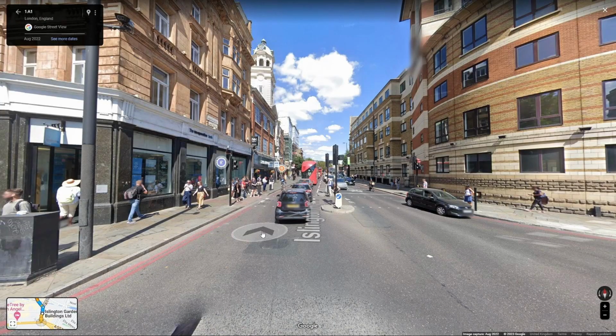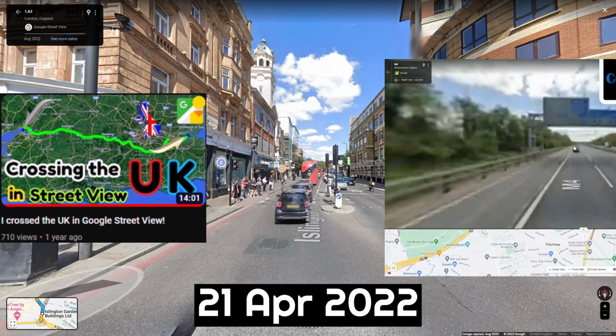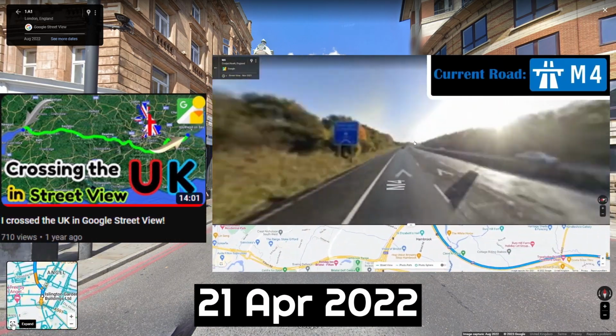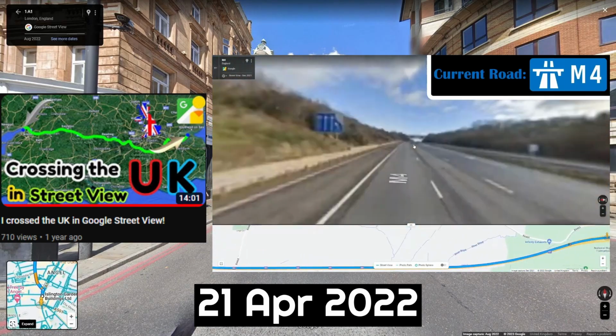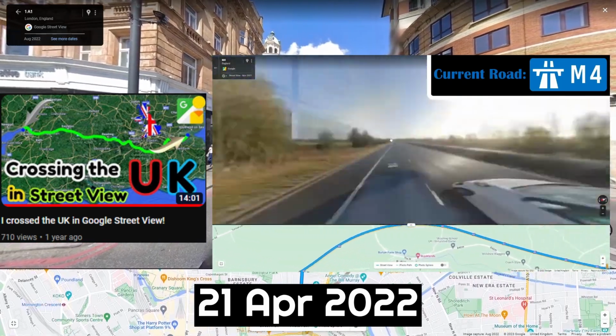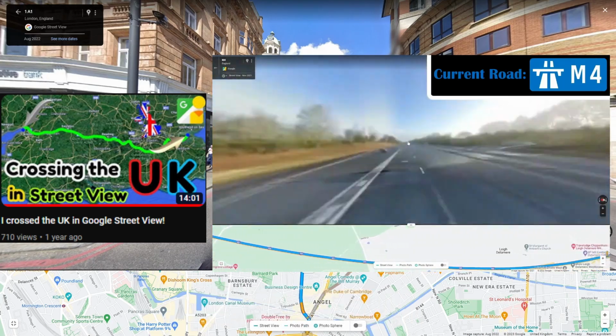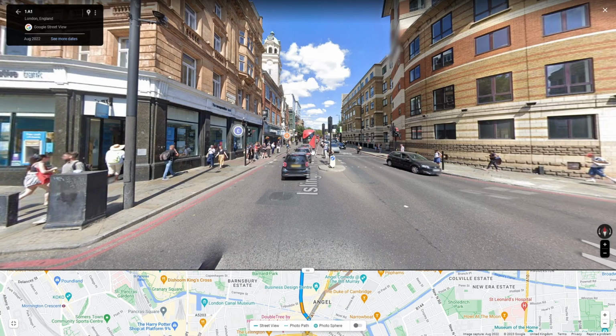I don't want to do this. I've done this once over a year ago when I went coast to coast in Street View. And that took a while. And this journey is almost three times the length, so I am in for a long drive.